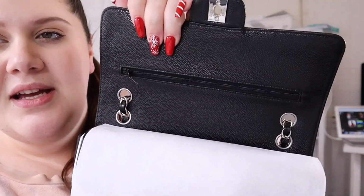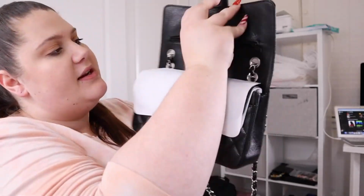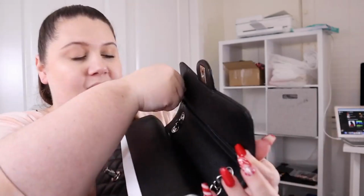Why was this covering the zipper? Is that a thing? Should I keep that on? Or is it to help it not imprint maybe? Is this usable? Okay, so it is usable a little bit up top. I feel like I really should have researched what a real Chanel bag looks like.